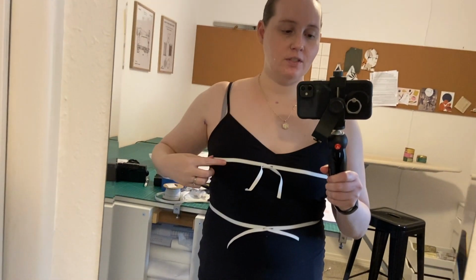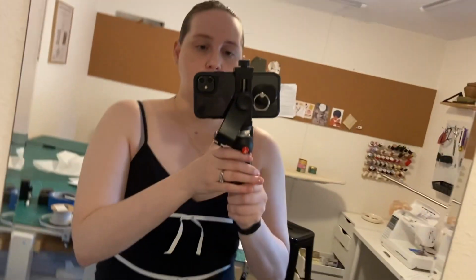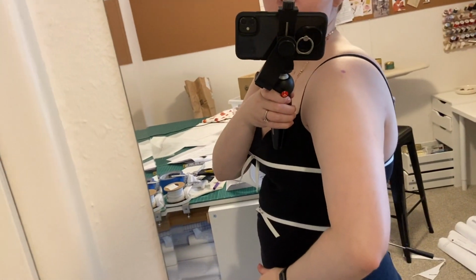Okay, so I've gone through and I marked on myself the different points that the book says to. I didn't do quite all of them, especially in the back, because it's really hard to do that yourself. But yeah, I have some purple marks, elastic, all over shoulders, arms, etc. So now I'm gonna go through and try to actually take some real measurements.